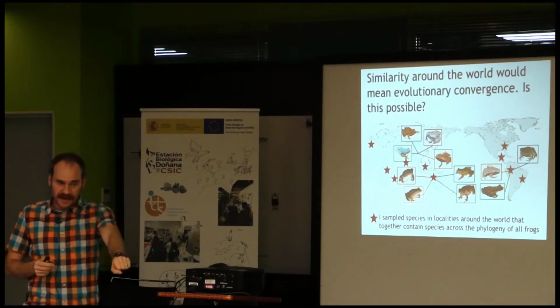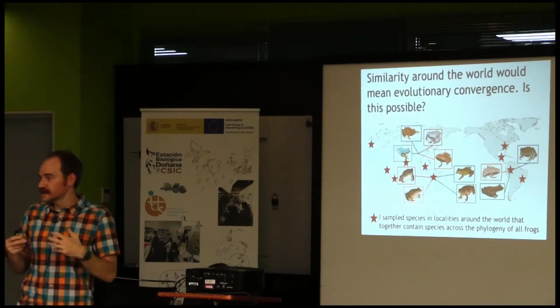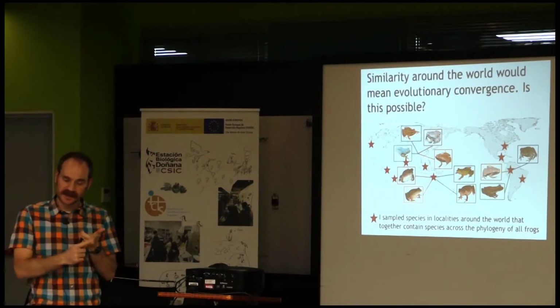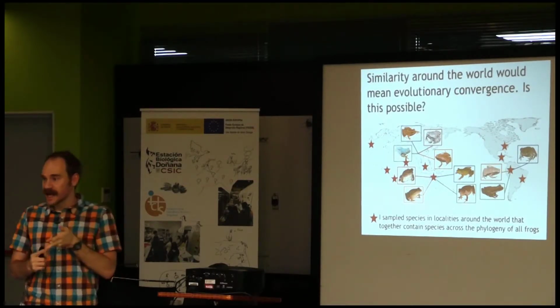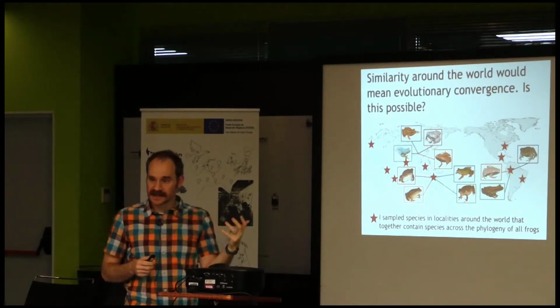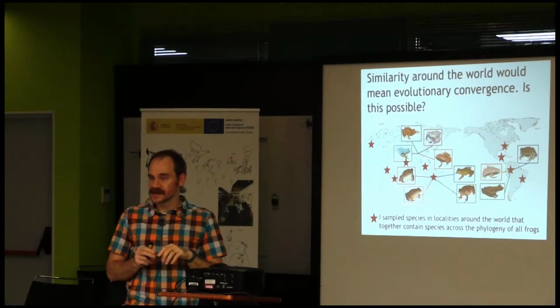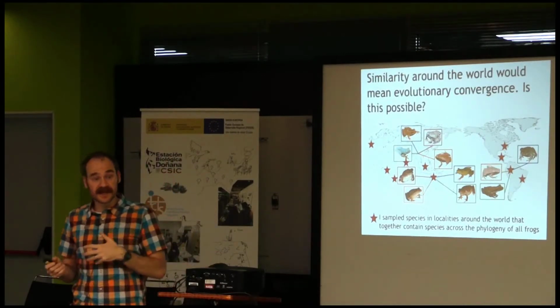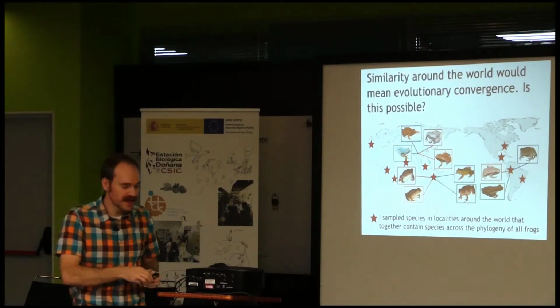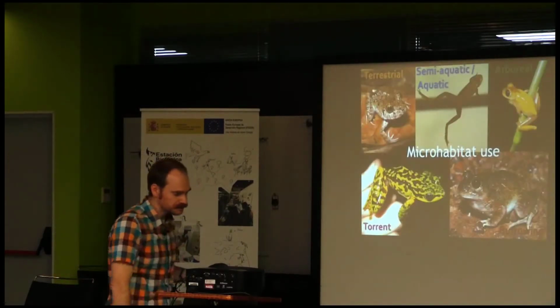So if you go to more or less any location that has a decent number of frog species, do you tend to see similar sets of species that are using similar kinds of habitats and have that morphology that's similar based on that habitat? So what I did is I sampled frogs from localities around the world in museum collections and asked, okay, what do the actual microhabitats look like in these different cases?